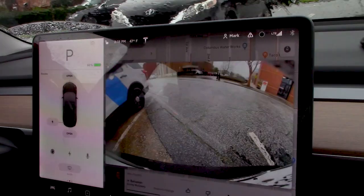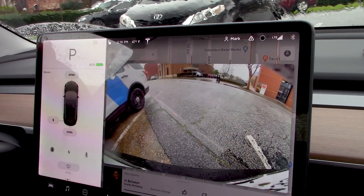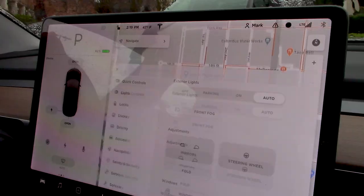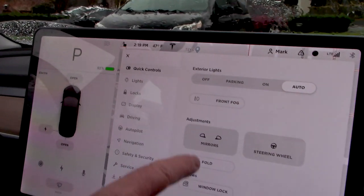Your rearview mirror. You can turn that on or off if you want. You can use a little mirror or you can use this, the car. Quick controls, I want to do my mirrors.